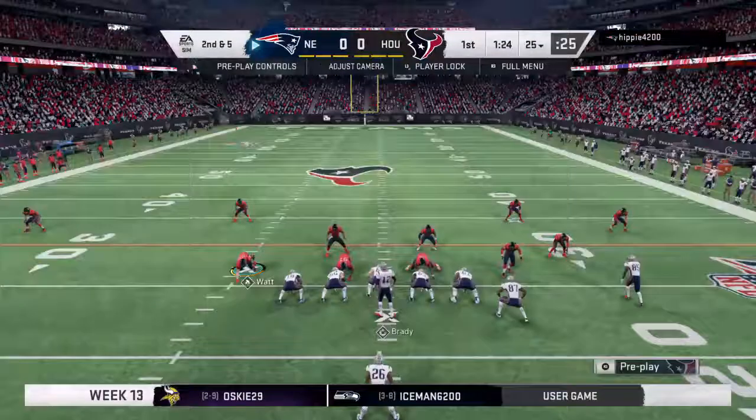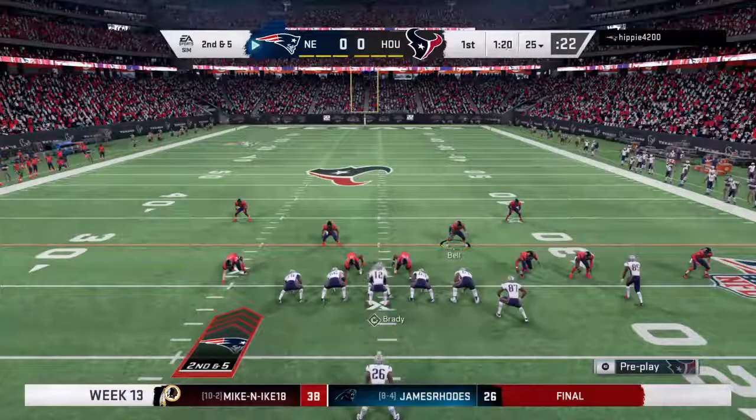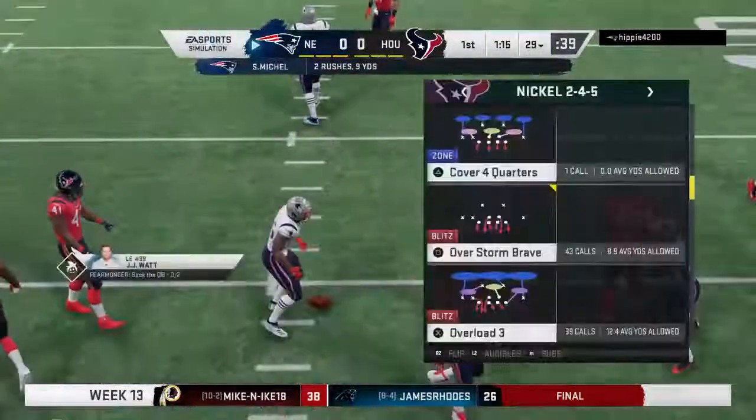25-yard line. The first down run got 5. Here's second and 5. Don't get nervous. Regular. Brady gives to Michel. And from the 25, they work this to the 29, a gain of 4.